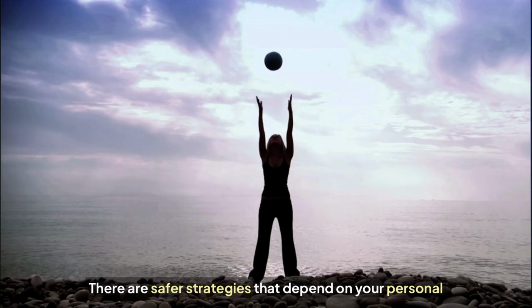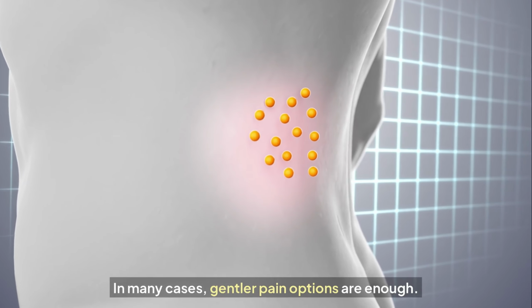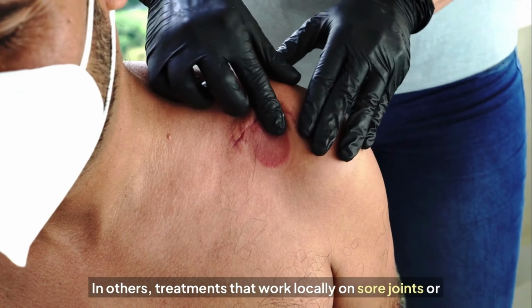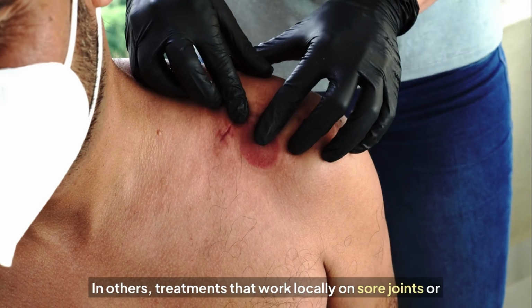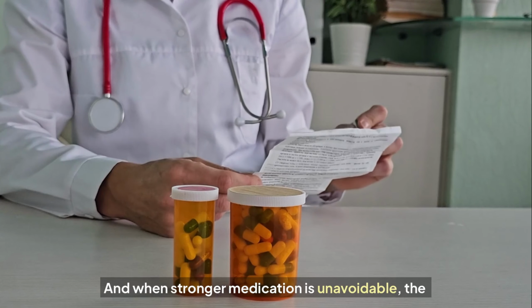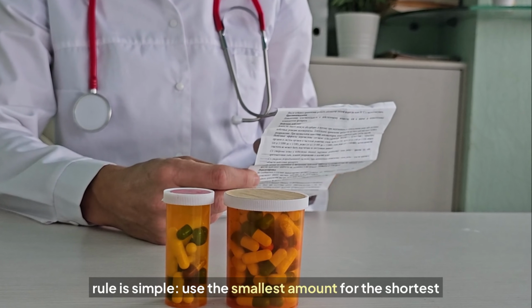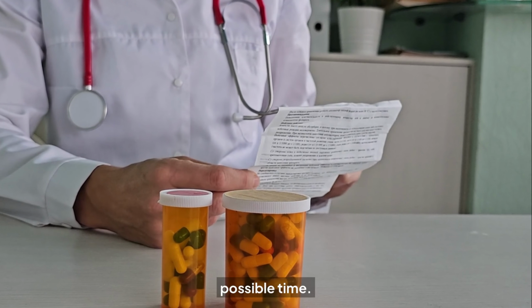There are safer strategies that depend on your personal health history. In many cases, gentler pain options are enough. In others, treatments that work locally on sore joints or muscles can reduce pain without flooding the bloodstream. And when stronger medication is unavoidable, the guiding rule is simple. Use the smallest amount for the shortest possible time.